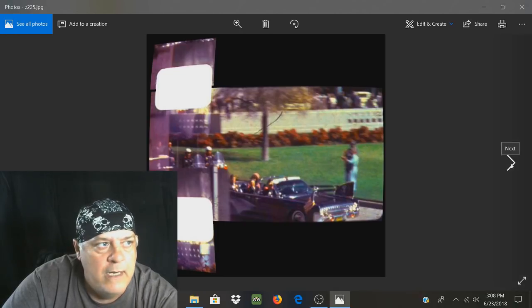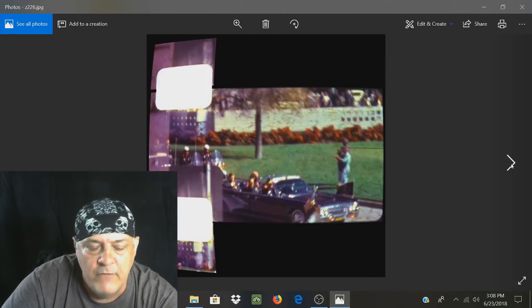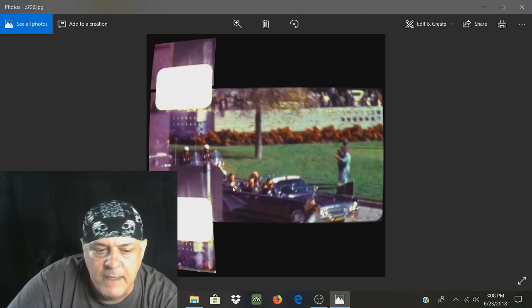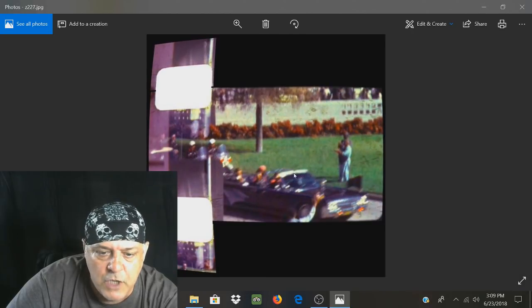And then when we go in here, this is frame 225, and then 226, we start getting a reaction from Governor Connolly. Remember, he's still looking off to his right. He's reacting to something as JFK is bringing up his hands. And then we see disturbance in between the sun visors right here, as I pointed out.